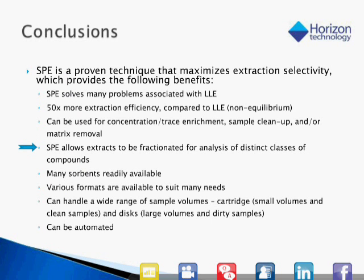There are many, many sorbents available on the market. There are various formats that can be used. You can handle a wide range of sample volumes, cartridges being small volumes to clean samples, and discs for large volumes or dirty samples. And because this technique is user-friendly, it can be easily automated.